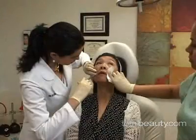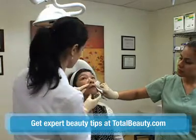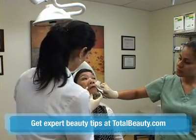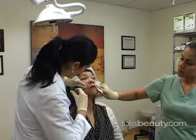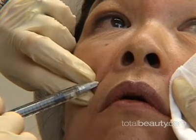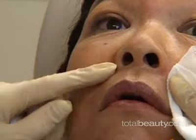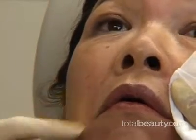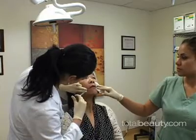Now some people, once you start doing the filler, you realize that they're going to need more to get a correction because their skin isn't as pliable. So people will ask me ahead of time, how much filler do I need? And I can guess by looking at how deep the lines are. And then the rest of it is, once you get into it, you see how much someone's really going to need to get a full correction. And the reason that's important is because it's usually charged by the syringe, so if you can get away with less filler, that's good for you.